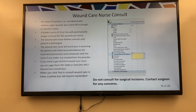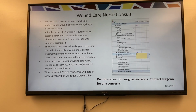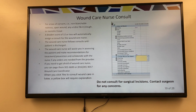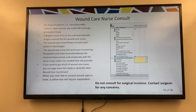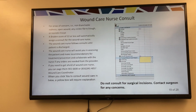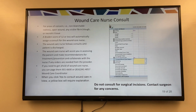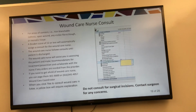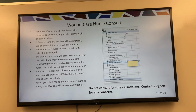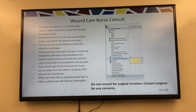So a wound care consult, that's when you would want to consult me, and this is for your non-blanchable redness, open wounds with visible fibrin or slough or necrotic tissue. A Braden score of 12 or less automatically prompts me, and I do a skin assessment on patients who have a Braden score of 12 or less, and I will add interventions to your care plans. I don't initiate care plans. So you may get a communication in nursing from me that says, please initiate impaired tissue integrity care plan.